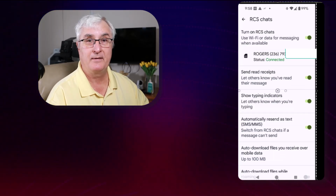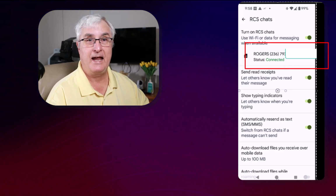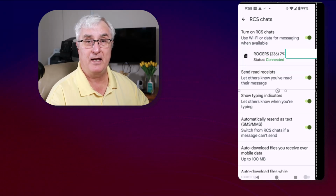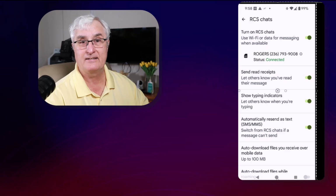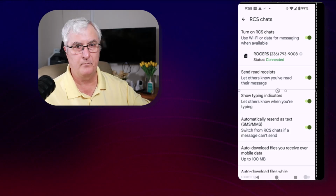And here you'll see my network is Rogers network. It says I'm connected and I have RCS chats turned on. At the bottom, I have also turned on that if RCS is not available as a service, it will be sent as an SMS or MMS text. This is on the Android version.